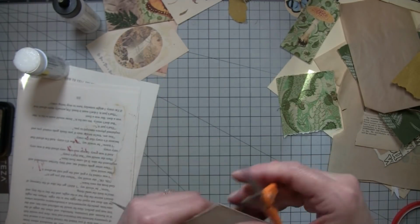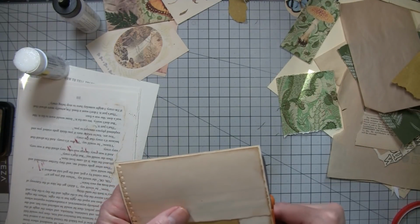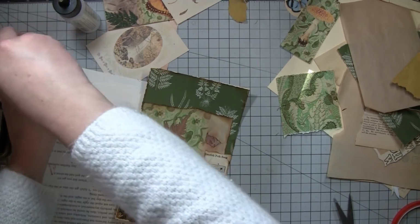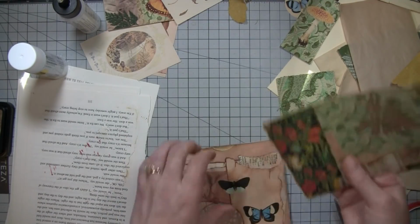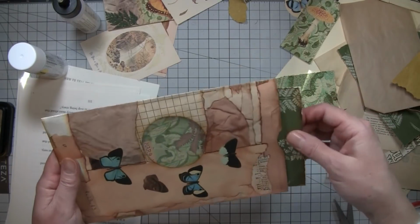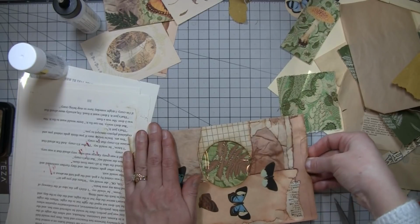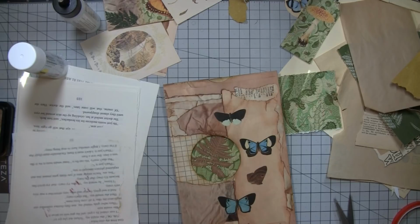I will definitely stitch around this big tag. I just think it really adds to it. I love having these big journaling cards or tags or whatever you want to call them. You could cut it into a tag shape. I think I'm just going to leave it the shape that it's in. And we'll slide it in here and see how it looks. There you go, it's peeking out there. I think that's kind of fun.